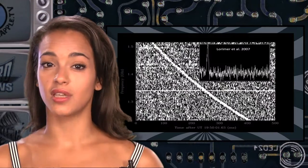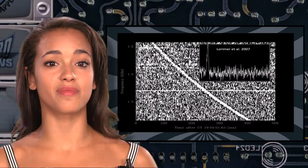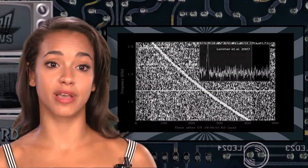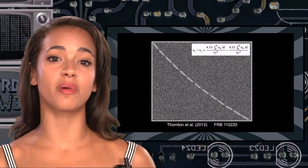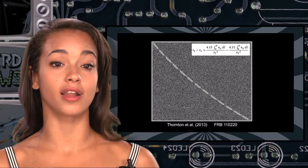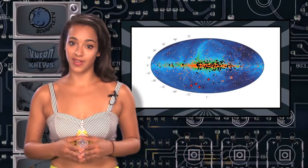First discovered 6 years ago by Duncan Lorimer, at the time the observation attracted only minor attention. However, it was a single event that could have been many different things, including an erroneous measurement. Dan Thornton, along with a group of 19 colleagues around the world, has spent the past 4 years exploring what Lorimer bursts are and how they act. This is what they found.